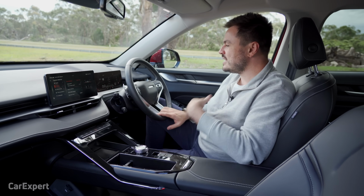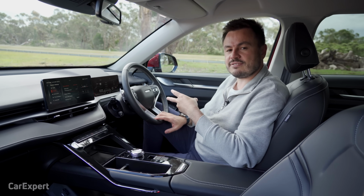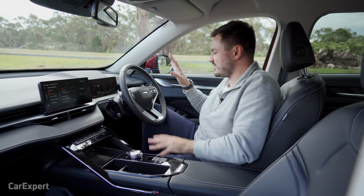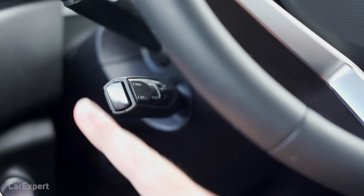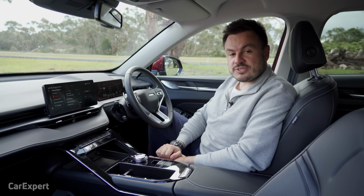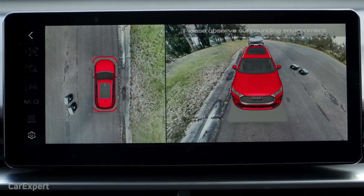Doesn't really work that well. It has also this mode when it is in its radar cruise control where it slows down for corners, but it does it really aggressively. And it just needs a lot of work, that stuff. But you do get radar cruise control with the stalk down here. You have a blind spot monitor built into that wing mirror. And you also have a 360 camera with both front and rear parking sensors. And I'll show you what that looks like.